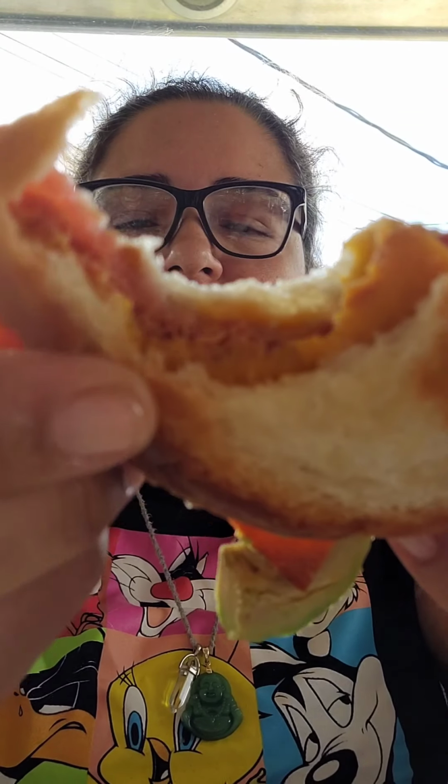Let's see. Vegan BLT. Oh, I feel the camera on my bite. Good.